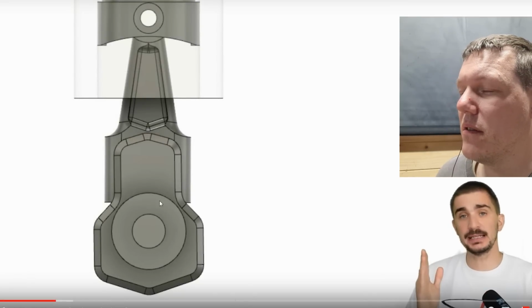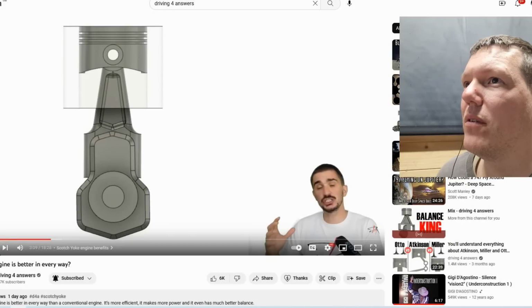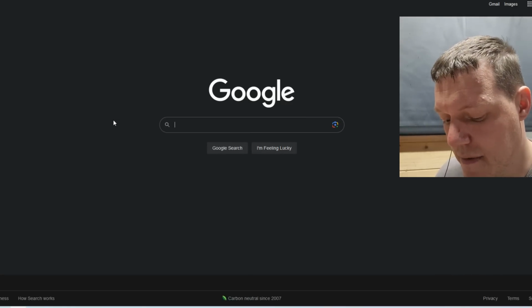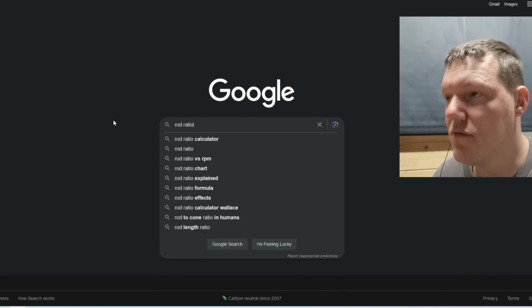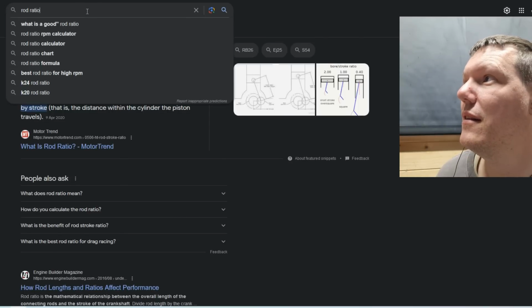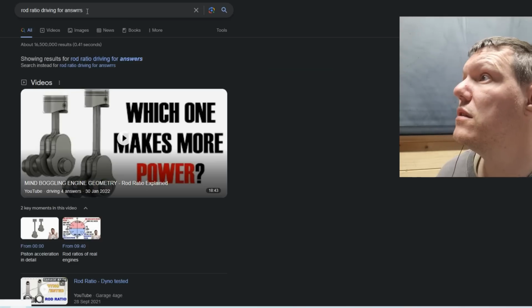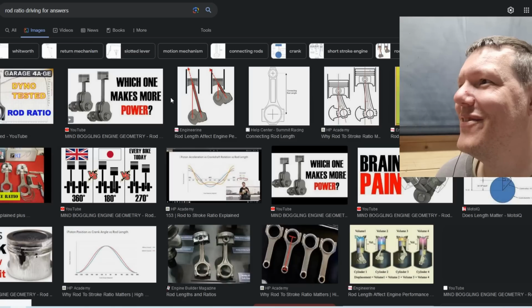And your CAD drawings are terrible. This crank pin isn't in the middle of the crank. You've done this before. What was that video you did before? This is getting a bit bitchy, but it makes me laugh. If you're going to do videos about this kind of stuff, try and get the very basics right. Oh, it's rod ratio, thumbnail. Driving for answers, spelt wrong. That's really funny.